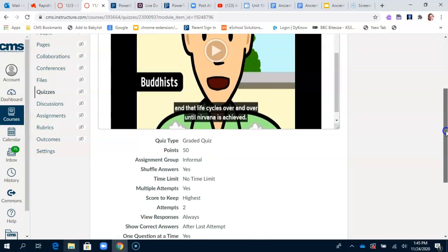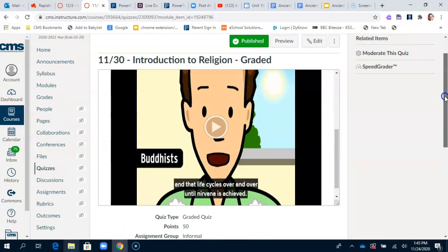I would also suggest on this day maybe using a passage from the test for tomorrow to help them understand pieces of religion so that they're also prepared for their close reading test tomorrow. So that is for 11-30. Whatever time they have left after that for the day should be used for all makeup work or late work since that is due on 12-10. I'm going to go back to the module.